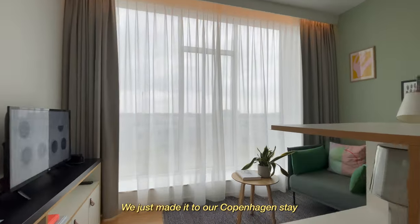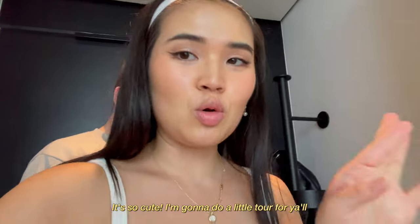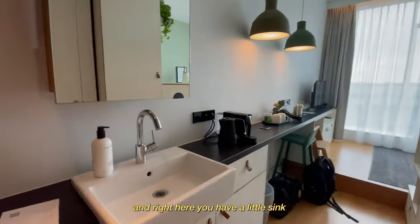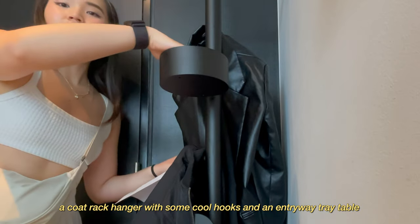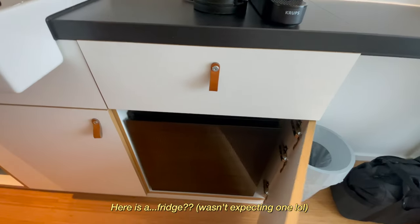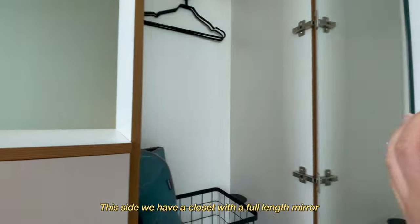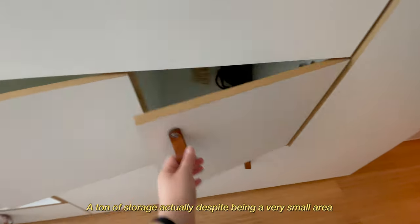Hello friends, we just made it to our Copenhagen stay. It's so cute! I'm gonna do a little tour for y'all. We just got here, so we're kind of exploring this together. So this here is the entrance. You come in, and right here we have a little sink, a coat rack hanger with some cool hooks, and then a little entry tray table. Then over here we have a little coffee nook. Here is a fridge, a little breakfast nook area slash work area, I think. Beside we have a closet with a full length mirror. A ton of storage actually, despite being a very small area.